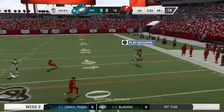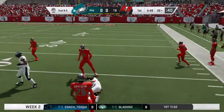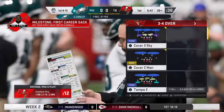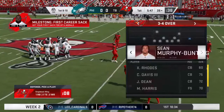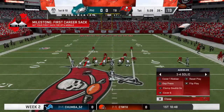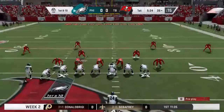From just shy of midfield, Wentz. It's complete to Chris Conley. And they'll get him down as he's inside the 40. 12 yards is the pickup. Good for an Eagle first down. To win any route, you've got to break down the defender, and that's exactly what happened here on this really nicely executed curl route. So from Buccaneer territory now, it's 1st and 10 at the 39-yard line.